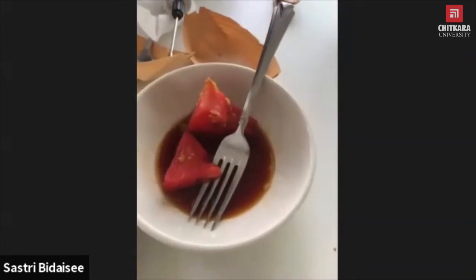You can use sesame in various ways. You can use it in a paste. You can use it as the sesame seed itself. You can use it as the sesame oil, which I included in my marinade for my watermelons. So you can use sesame in various forms, and it will give you different nutritional values.